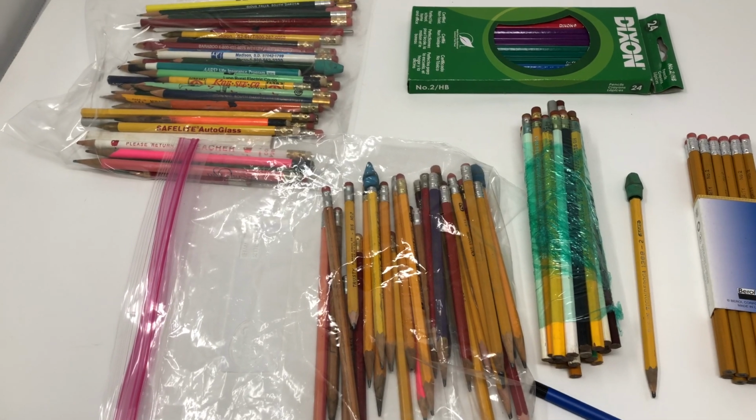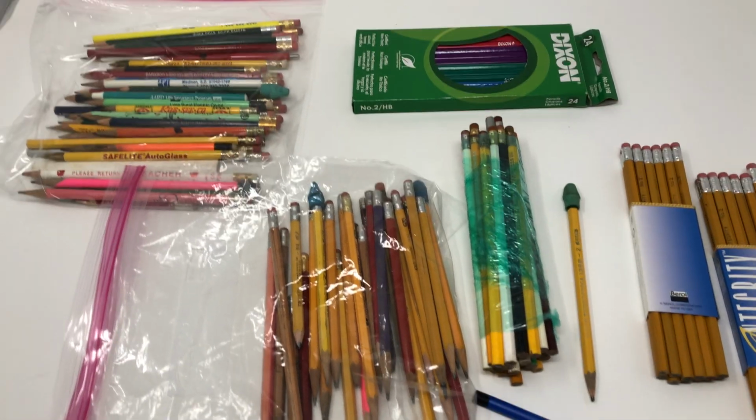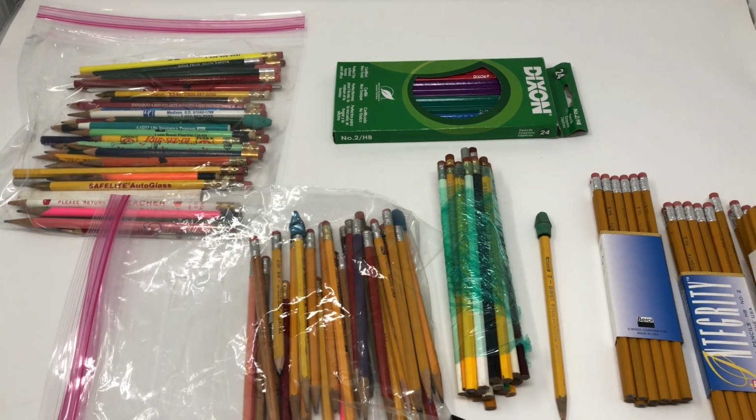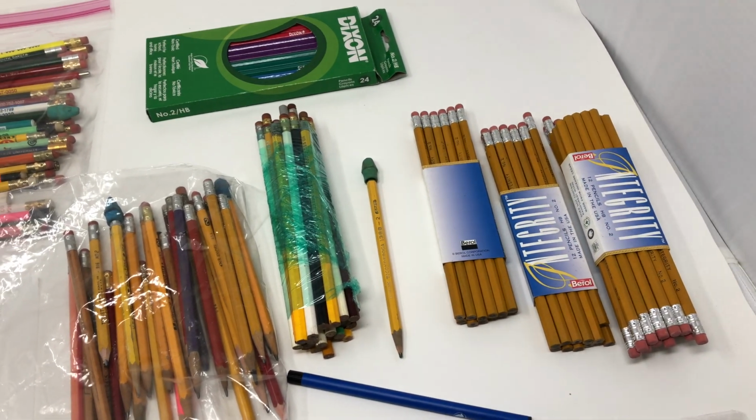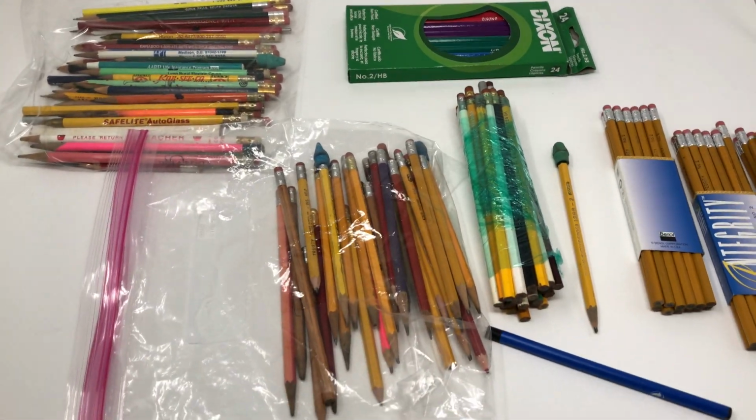So, not a crazy flip, and we're not selling them every day, but they do sell, and they don't take up a lot of space. And, you know, it's a no-brainer, okay?